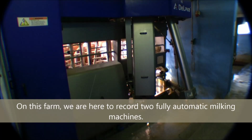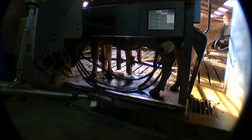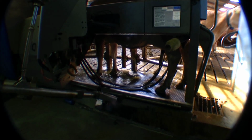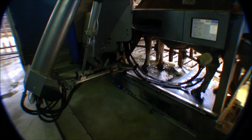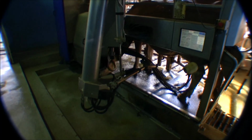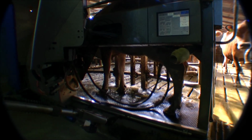Yeah, this is the milking robot. And I've never seen one of these, so it was kind of fascinating to see how it attaches the cows. Well, can you say tits? I don't know, but it does. And this was kind of cool. In just a little while this will detach.